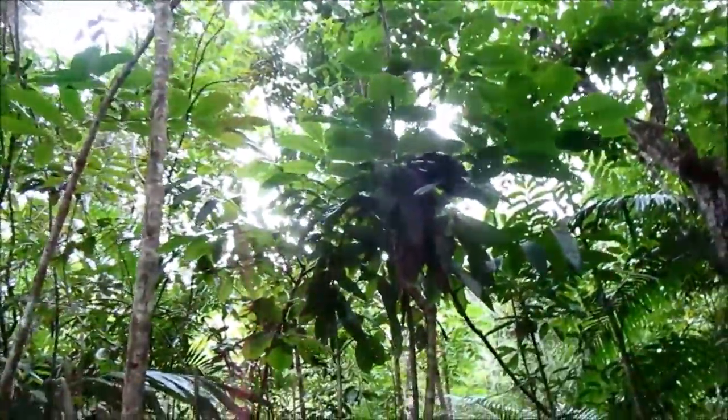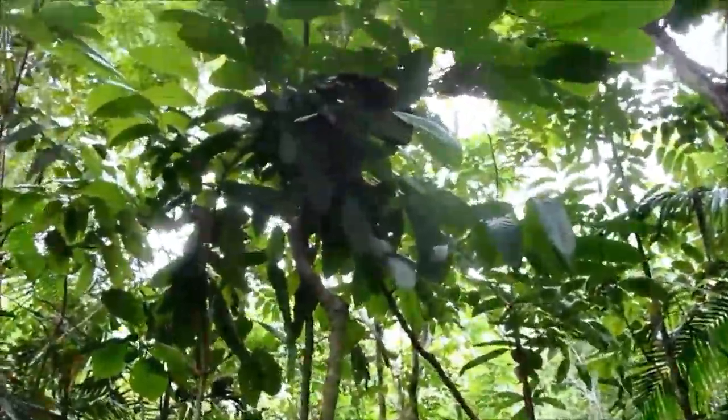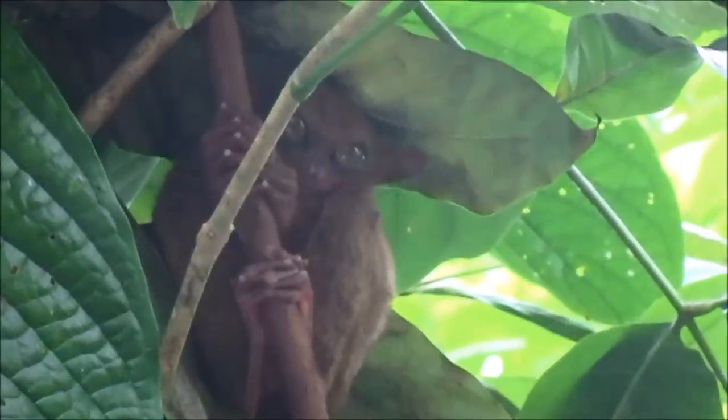There's another one up there and he's looking at us, but it's so dark. His eyes are open, but probably won't be able to get him. My camera's going bad, guys. I'm gonna need a new camera soon. I can see right now that through the lens viewfinder it's turning blue. It's a lot of videos on this camera.